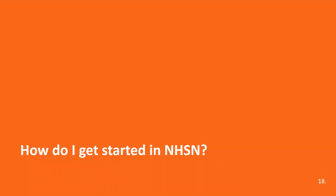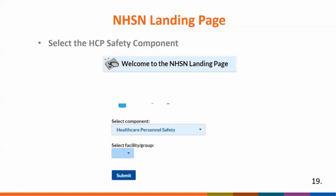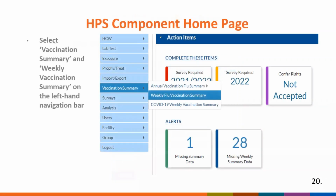Now we will briefly talk about the steps you will need to take to report weekly influenza vaccination data in NHSN. Once you are on the NHSN landing page, facilities will need to select the Healthcare Personnel Safety component in the drop-down box. Once you are on the home page for the Healthcare Personnel Safety component, click on the vaccination summary on the left-hand navigation bar. You will then see options for annual vaccination flu summary and weekly vaccination summary. For weekly reporting, click on Weekly Vaccination Summary.